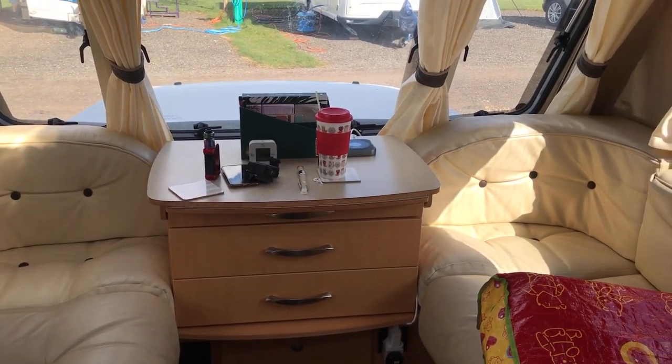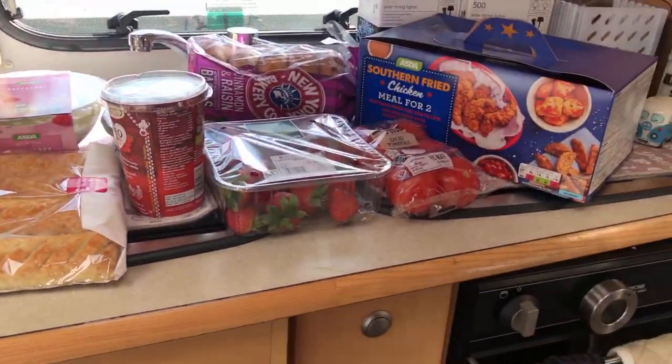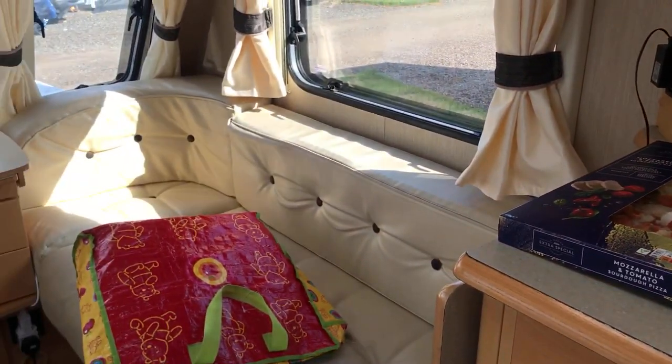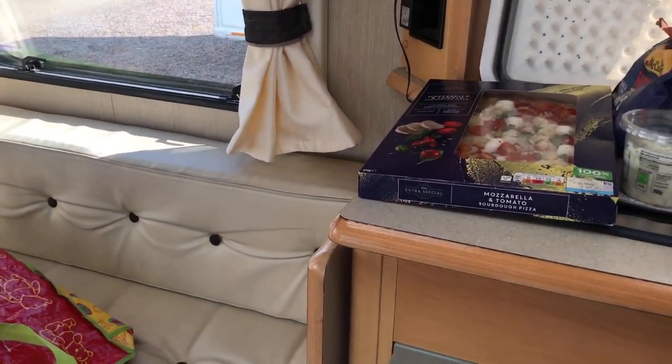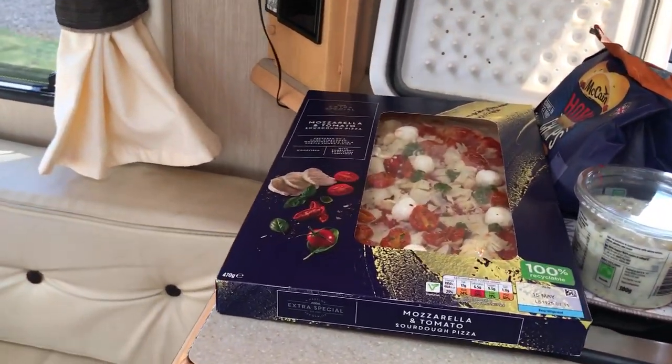So we've just got back from Asda, so I'm just about to do my little mini haul. We've got a few pieces here and a few different pieces as well. He did work a few hours this morning before we went.